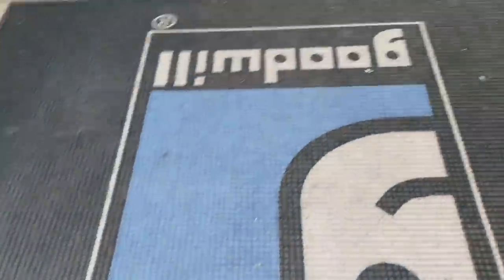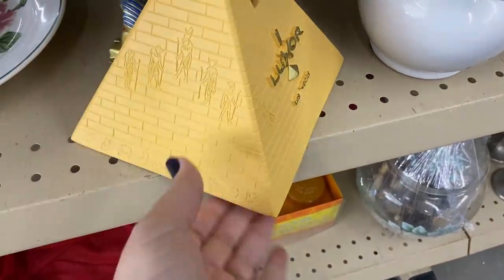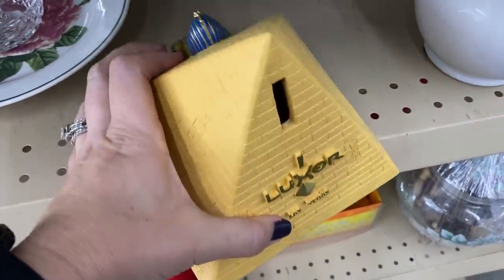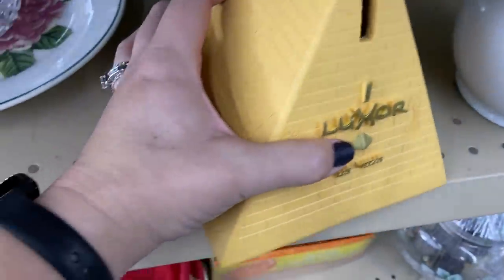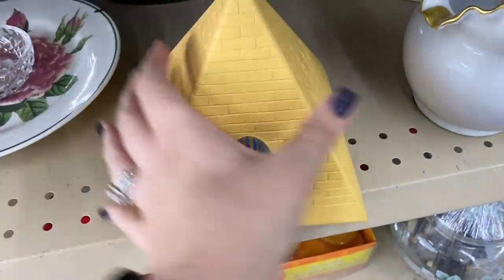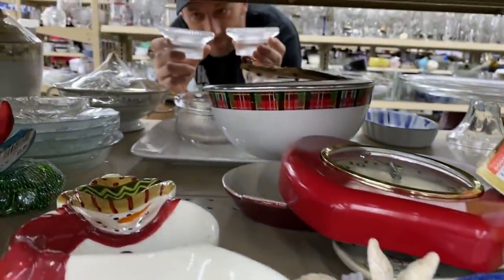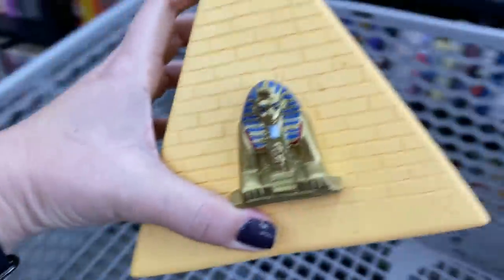Oh my gosh. Kind of sweet. Holy smoke, I have no idea. Creepy. All right, so I'm spotting this. It's Luxor, Las Vegas or something. It says Thailand. It's $1.99. It's a vintage bank from Vegas. Aren't these bottoms? No, those look like candle holders. But I think I'm going to put this in the cart to look this one up.